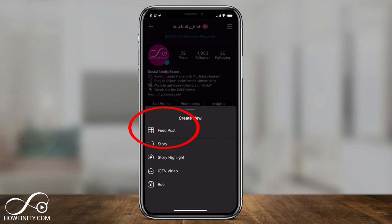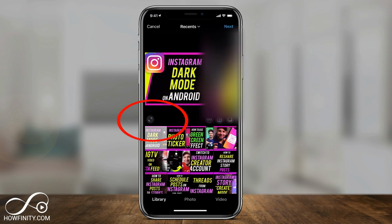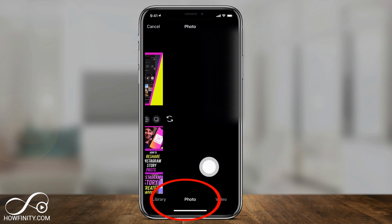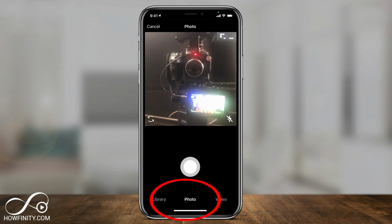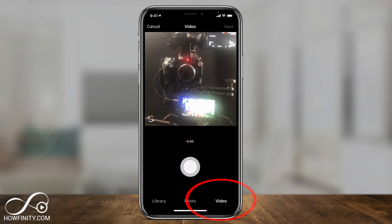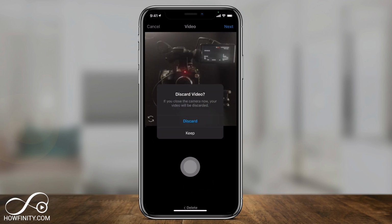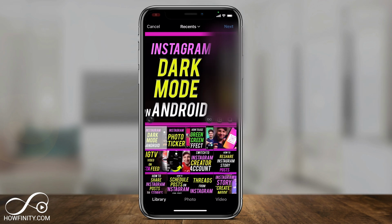So to post on Instagram Feed, I'm just gonna press Feed Post. I could shrink this down here or choose from any number of things in my library. I could also get access to my camera here and take a picture if I wanted to post that way, or press Video and press and hold right here to record a video and post a video. I'm gonna press Cancel here. Let me go back to library.